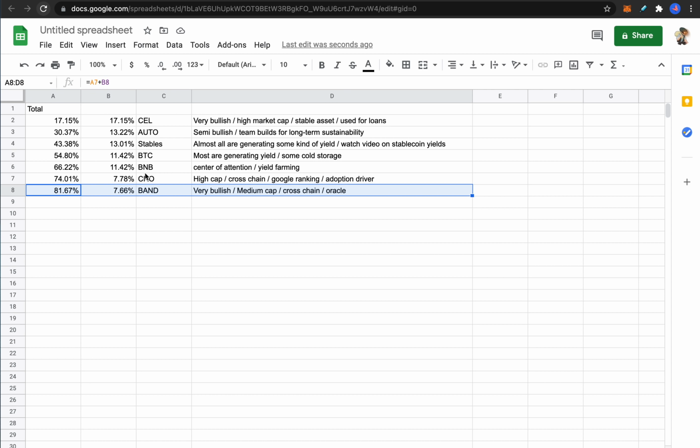For me, my portfolio is already quite big, so I don't want to take too much risk with most of my portfolio here. I just want to have surefire bets for this 2021 run. So for that reason, company coins, in my opinion, make a lot of sense. Low risk, at least medium reward, in my opinion.